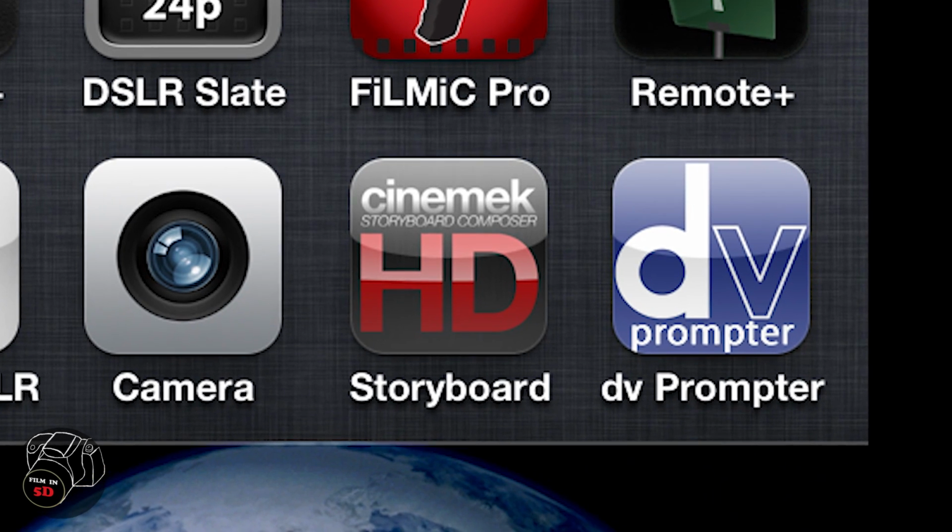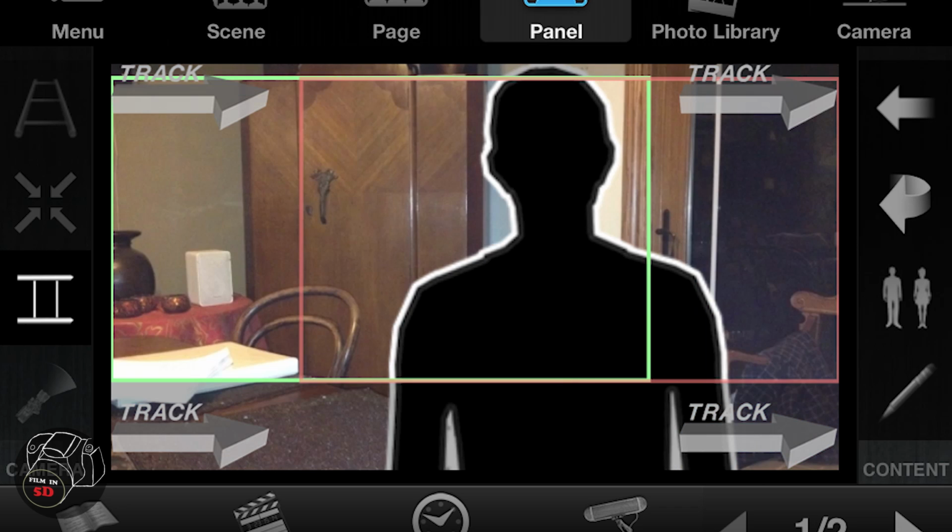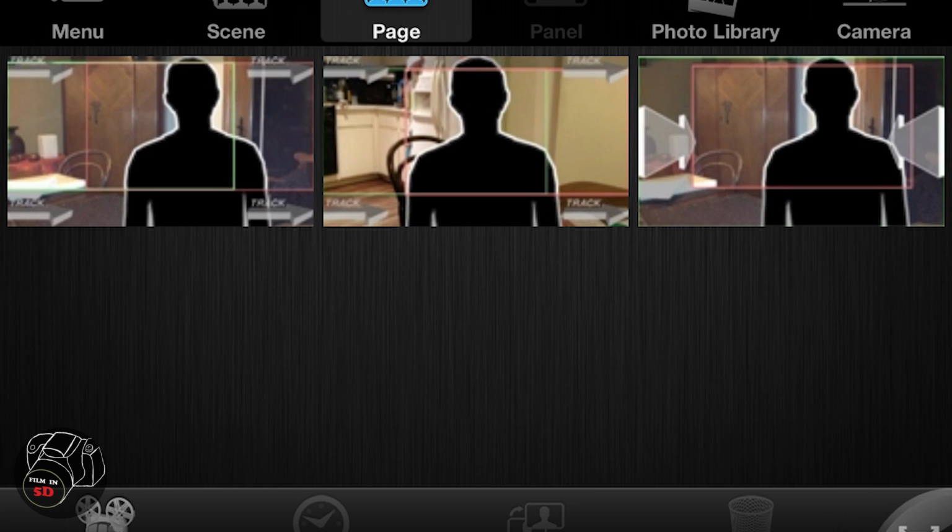Okay, so the second app on my list is the Hitchcock app. While this app is rather pricey, it is probably my favorite one to fool around with, since it really has a lot of tools. It also is, in my opinion, the best storyboarding app out there, especially for those who don't like to draw like myself.